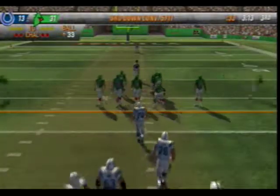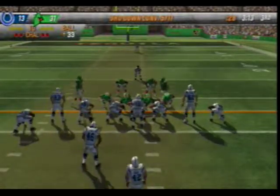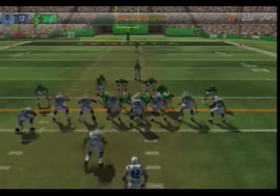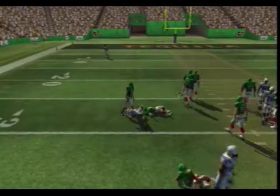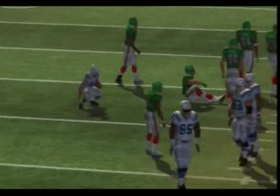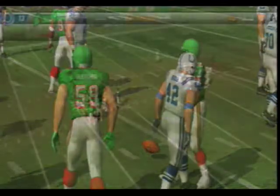Third and one. Ball on the 33-yard line. He breaks the tackle. This one will be spotted at the 30-yard line. So that tackle now gives him 4, a powerful run to get the first.